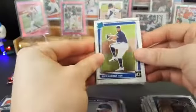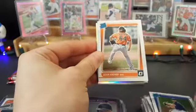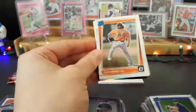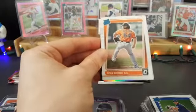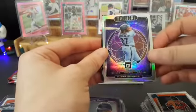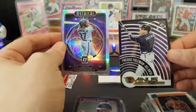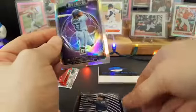Three base packs to go in blaster number three. Rated rookie Alek Manoah, a good looking pitcher for the Toronto Blue Jays, followed by fellow rated rookie pitcher in the AL East, Dean Kremer for the Baltimore Orioles. There's a silver mythical Vlad Guerrero Jr. We'll finish out with T-minus 3-2-1 Freddie Freeman for the Atlanta Braves.